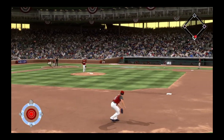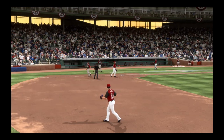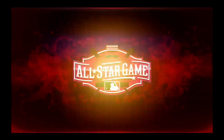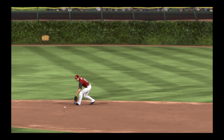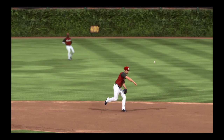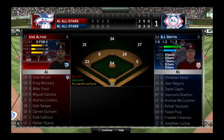Now here's a ball hit hard on the ground to second. And the 5th inning will start with a ground out, one away. That's a nice backhanded play there at second. You'd like to be able to get in front of this ball if you can, but here he does a nice job of looking it into the glove, and then he makes a throw to first for the out.